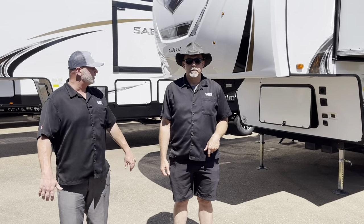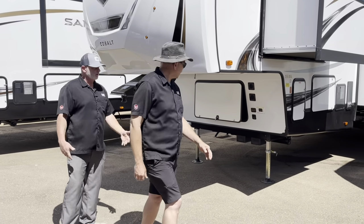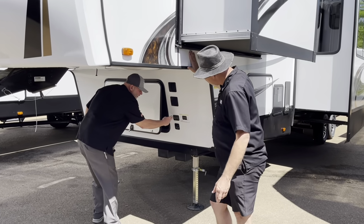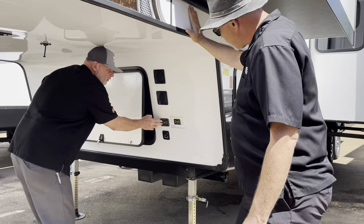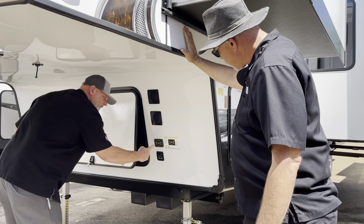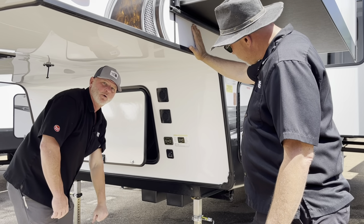It's got the auto level, which is easily controlled from right up front here. So right here, real quick, auto level. You push both of these buttons to turn it on from outside here, and then up for up, down for down. If you're ready to level, hit the button and hold it. That light will start blinking green and you'll know it's working.